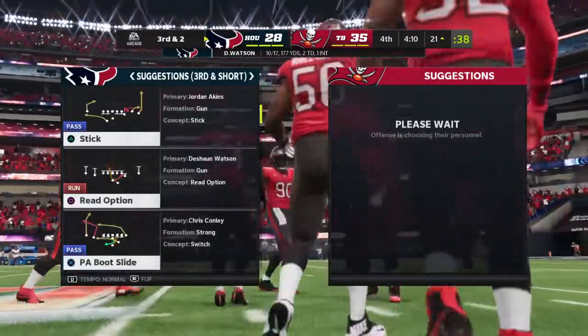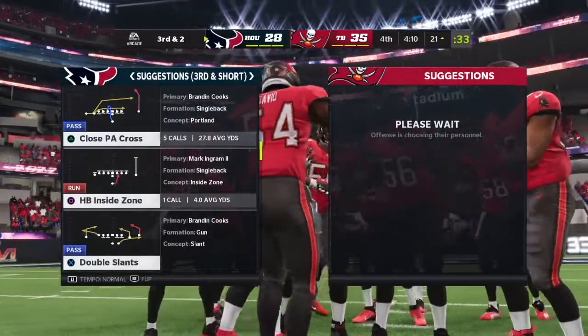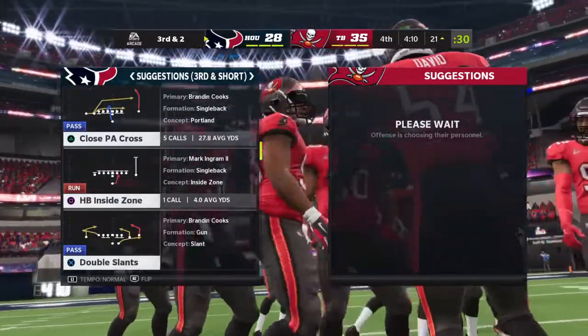A lot of times it's that first read that you have. Maybe you get it in pre-snap and he locked in on his target, but he was covered quite well, and that one's incomplete.